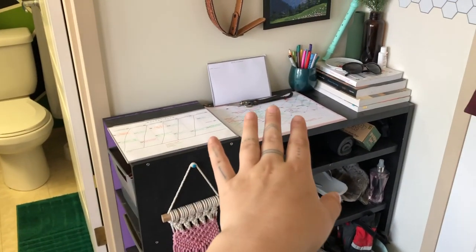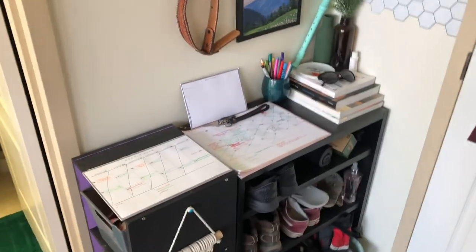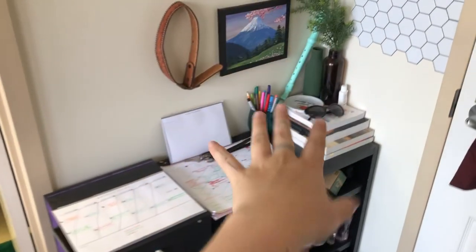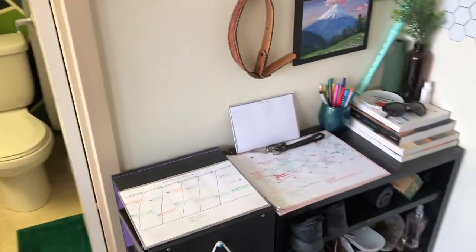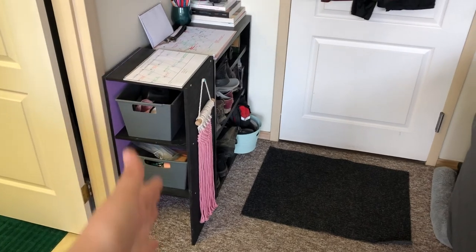I have a pretty epic calendar station because I have a horrible memory, and that's part of my disability. I really struggle to remember things, so I have to have a monthly calendar, a weekly calendar, and then a daily schedule. And that's just what I have to do every day to be able to function. So then I have some extra storage over here.